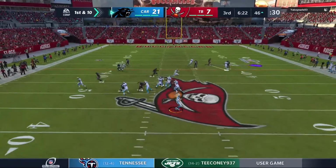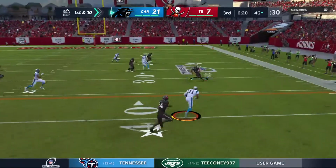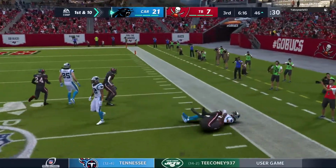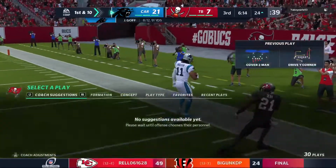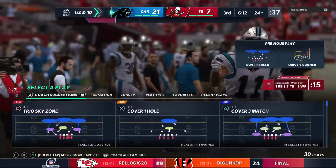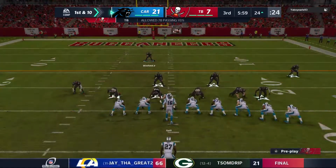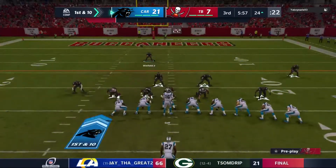On 1st and 10, Goff. Into the hands of his receiver, Anderson. And he goes down, but not before getting this inside the 25. 22 yards on the catch and run, a 1st down. Right after the turnover, they come out throwing. And that means it's a sudden change situation.